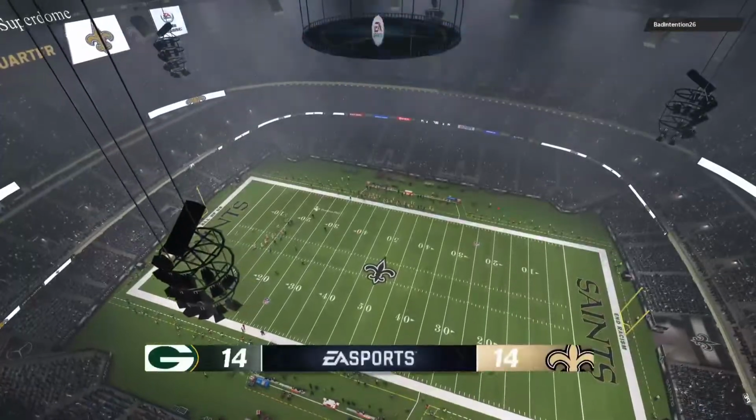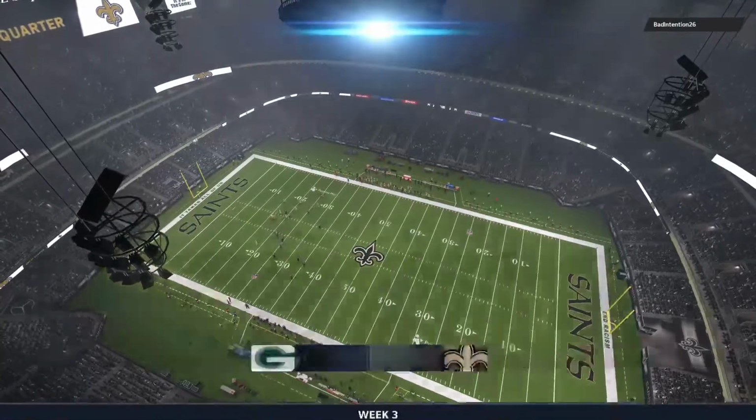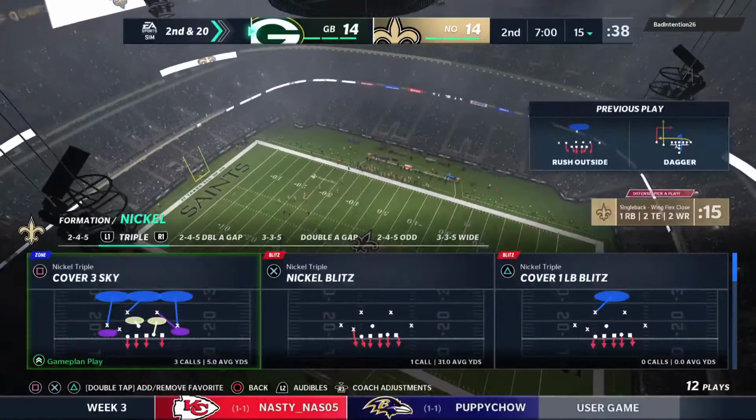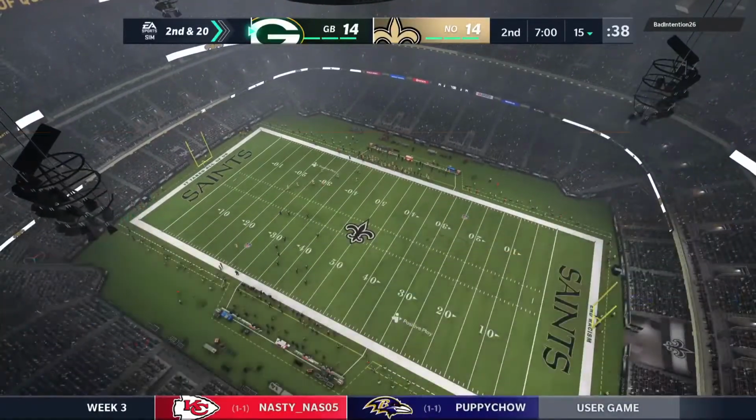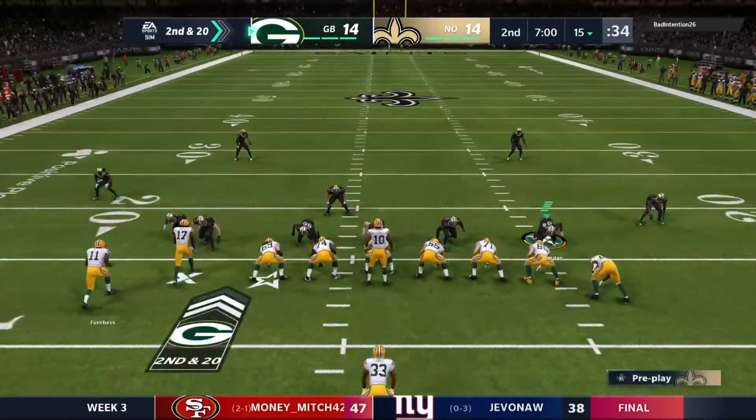These two teams all tied after one, with the score tied 14-14. And the job becomes twice as difficult now. After the sack, it's 2nd and 20.